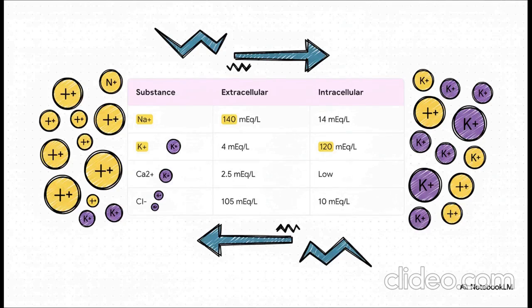I mean, look at those huge differences. Sodium is the life of the party. It's all outside the cell. Potassium is the homebody, mostly wants to stay inside. These two opposing forces are basically the battery that powers everything we've been talking about. They're the yin and yang of cell physiology.